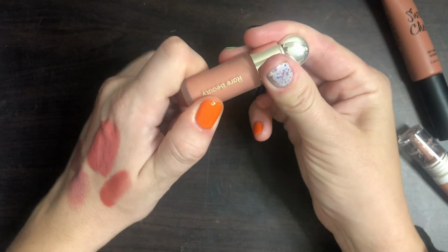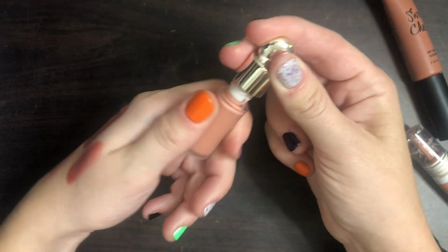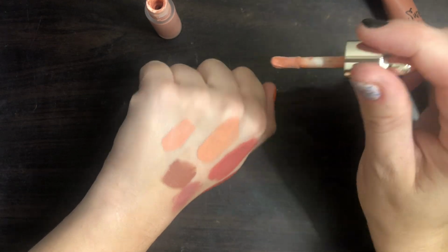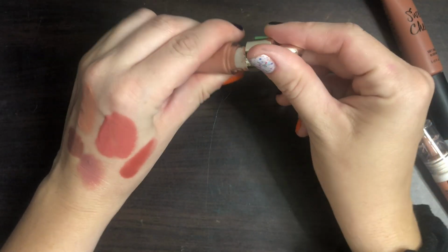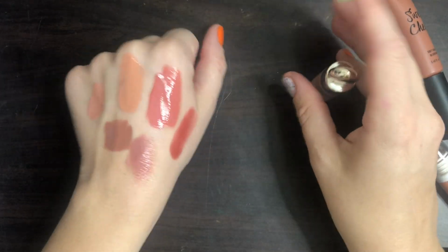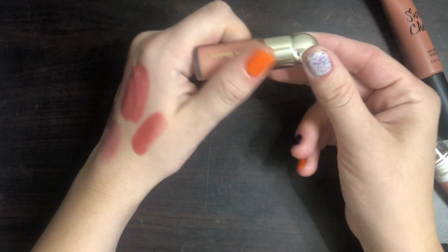And then last but not least, I have a little mini in Rare Beauty liquid blush, and this is the shade Bliss. I know everyone says these are super crazy pigmented. I find that for this shade, because it's so light, I don't really have a problem with it. But there's that one. I do wish it wasn't matte. I just like a glossy look, you know, personally. But I am interested to try other ones.